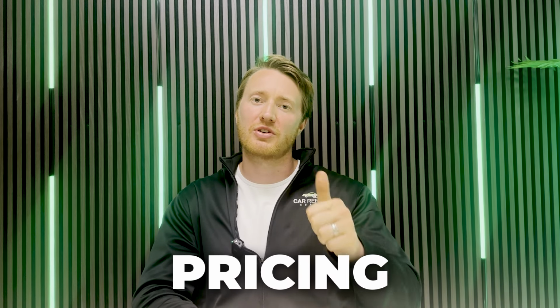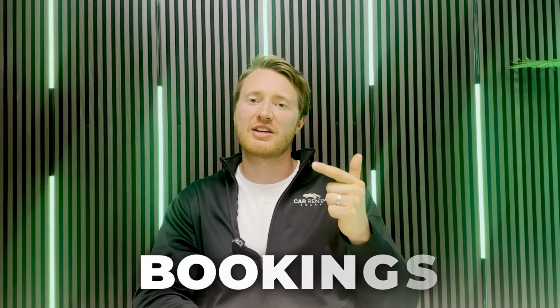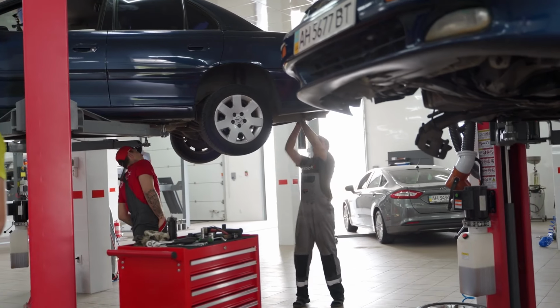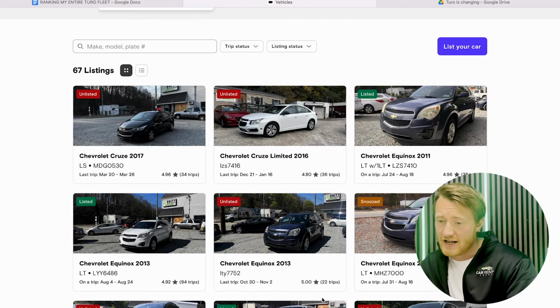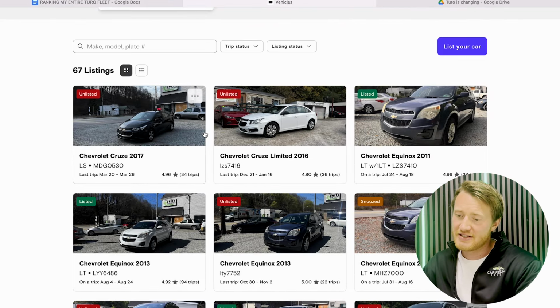And how I'm going to determine these rankings are 3 factors. 1 is going to be price, so how much can I charge for the car? 2 is going to be bookings, so how much demand there was for this particular vehicle. And 3 is going to be maintenance and repairs. So obviously the lower the maintenance, the lower the repairs, the higher the ranking. So using those 3 categories, I'm going to be able to put them as A players, B players, and C players. So now let's go in depth and I'm going to show you behind the scenes of my actual Turo profile.